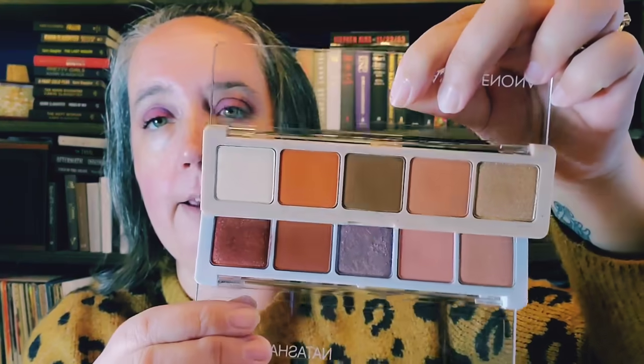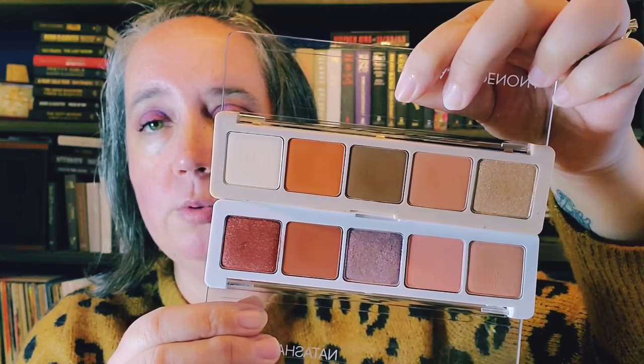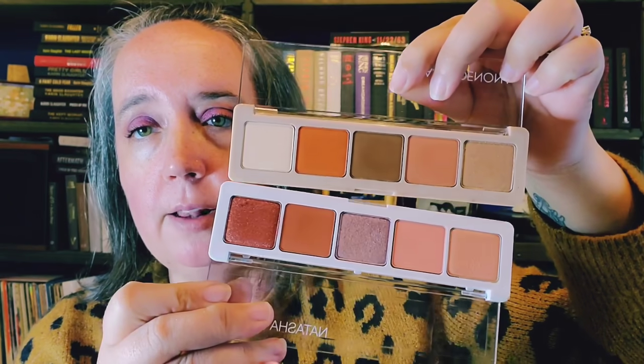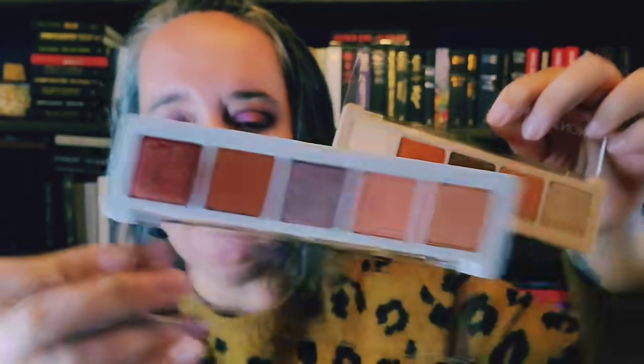Okay, next I've got two what I think are nice fall Natasha Denona palettes. The Coral palette, which is the top one, and then the Peak palette, which I believe was exclusive to BoxyCharm. This one was my first Natasha Denona palette ever, and I got so excited when I received it. And this one, I believe I got in a BoxyCharm pop-up sale for only, I think, $12 or $8. And they just have some really lovely orangey coral pink tones, which I think are perfect for fall. Like this one is a really nice neutral fall palette. And then this one's got a little bit more oomph, like with the shimmers.